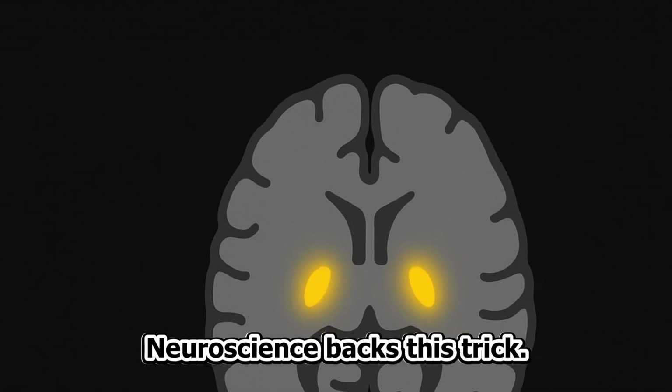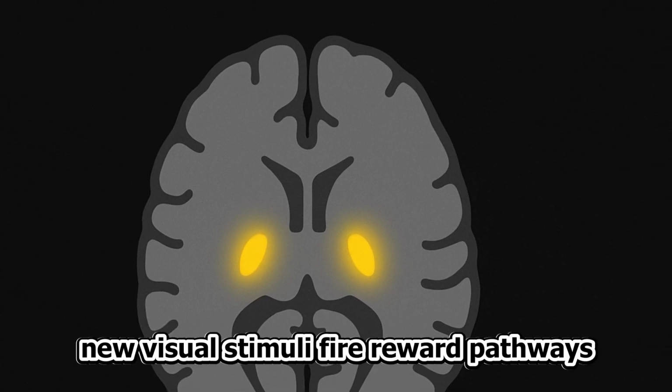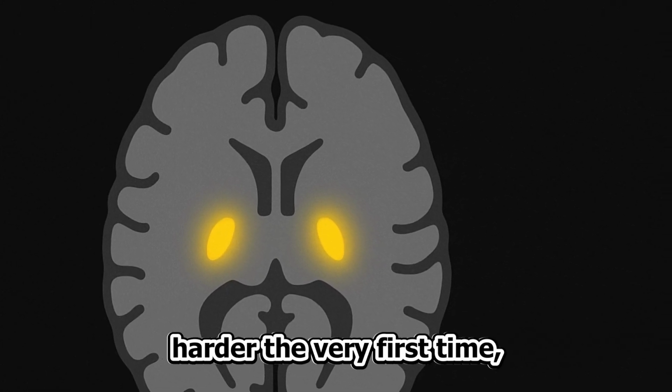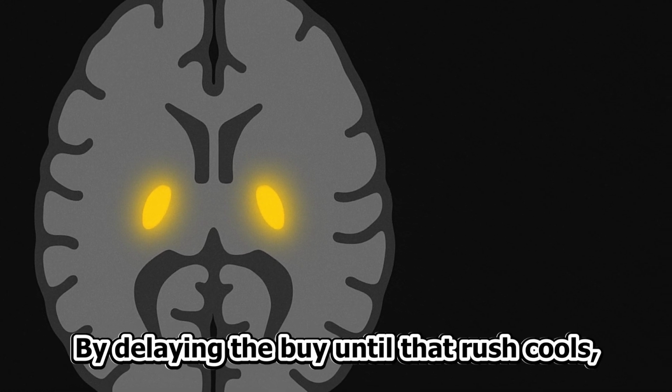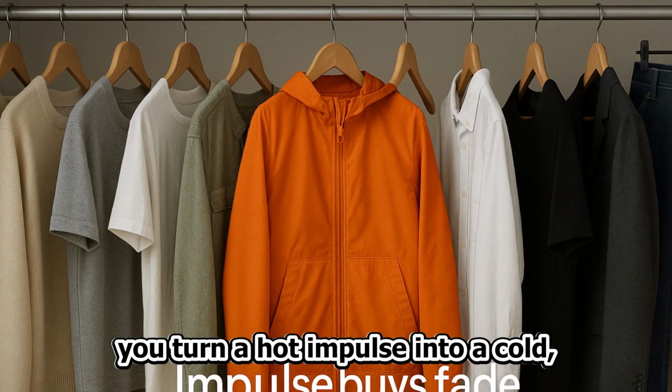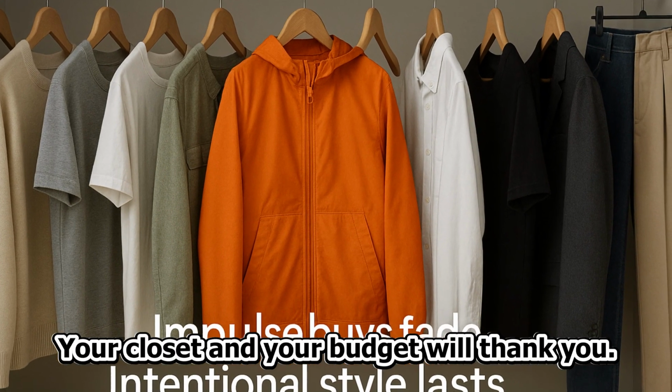Neuroscience backs this trick. A team at New York University found that new visual stimuli fire reward pathways harder the very first time, then fade rapidly. By delaying the buy until that rush cools, you turn a hot impulse into a cold, reasoned choice. Your closet and your budget will thank you.